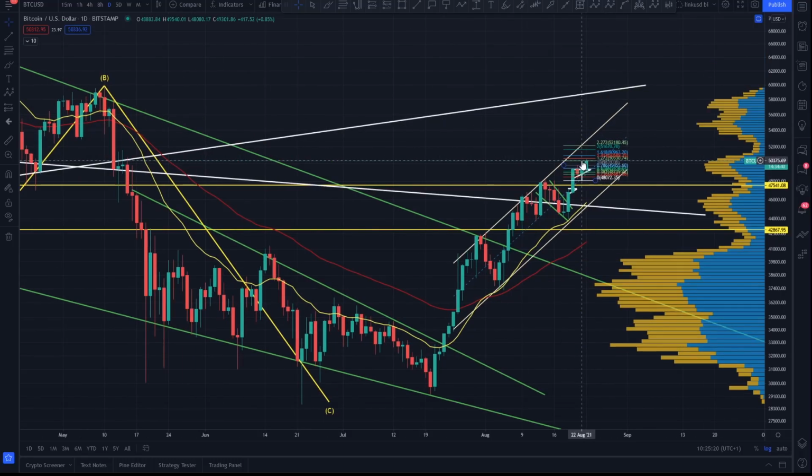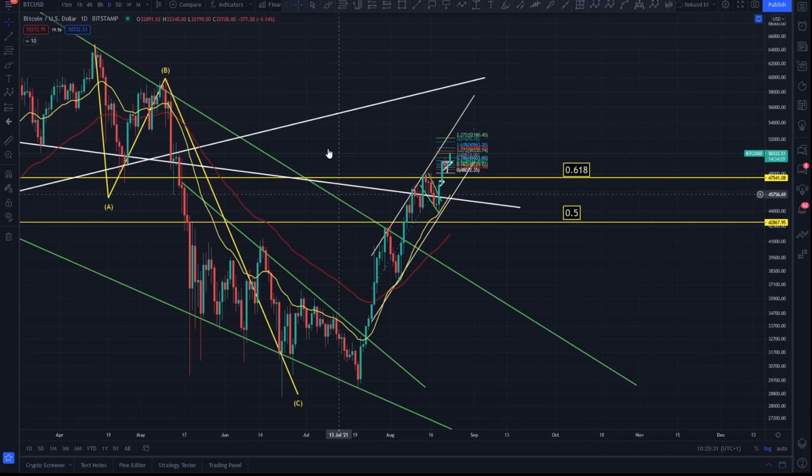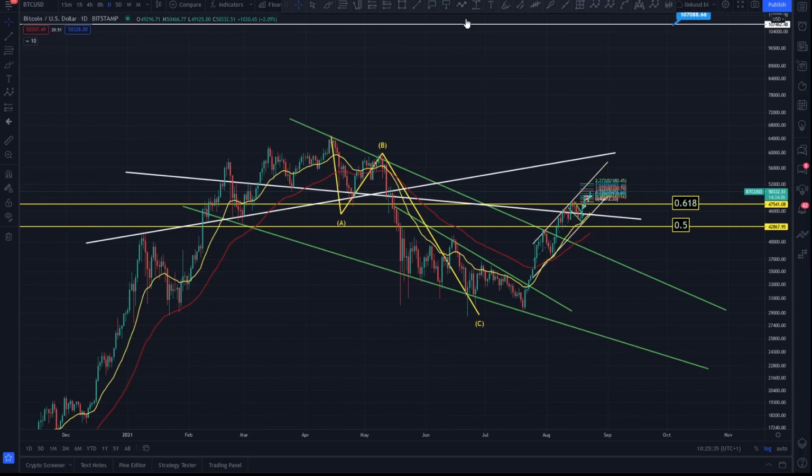So do anticipate that this could actually come into play for Bitcoin. But there is history here with Bitcoin. I'm going to show you this right now. There is history right here for Bitcoin, and it is September basically. I don't know why it is, but I did do a tweet yesterday.